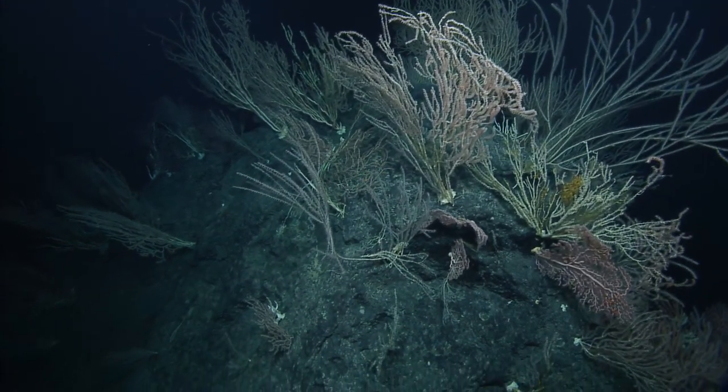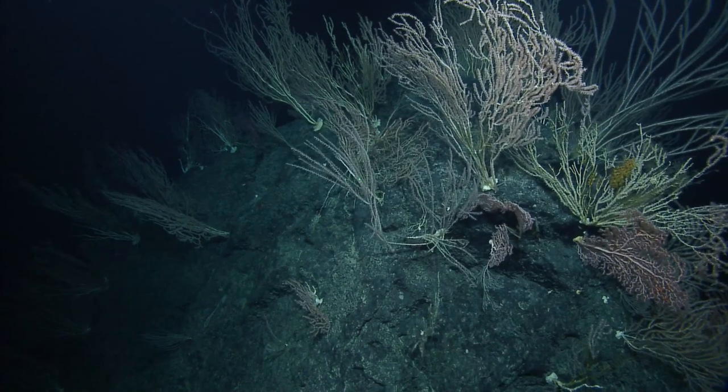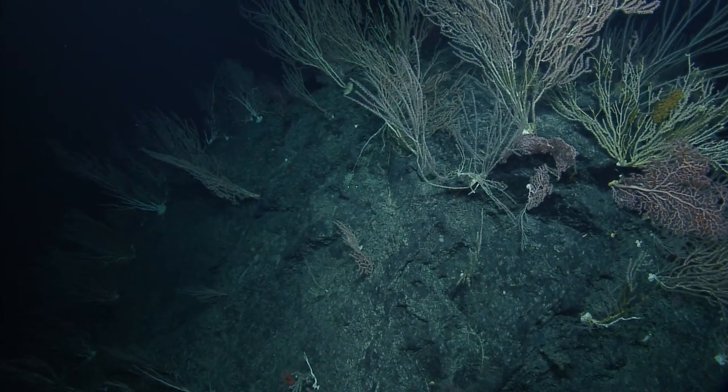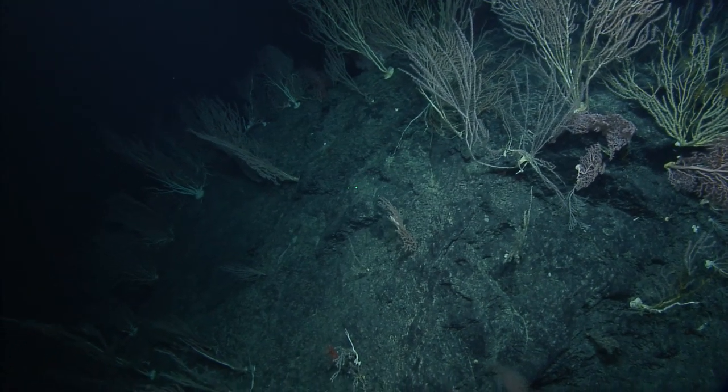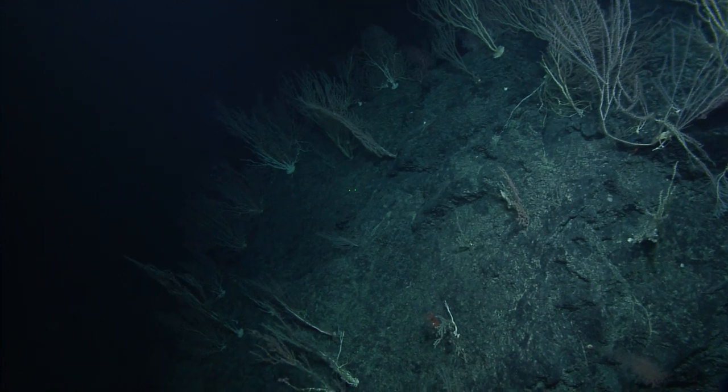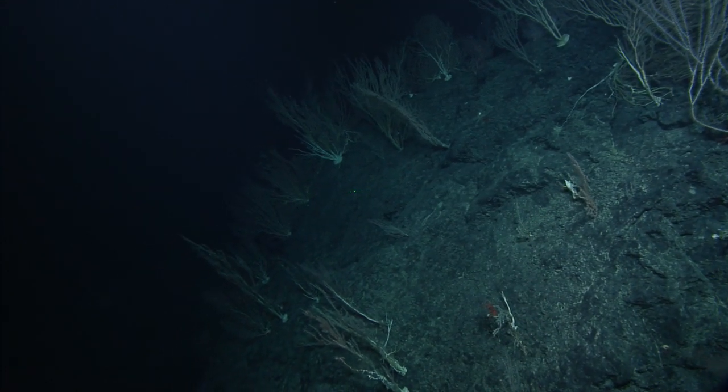Come up five for me. Hercules in the light. We're kind of waiting for the boat to catch up now. We'll run away to the next targets. Roger. 20 meters away.